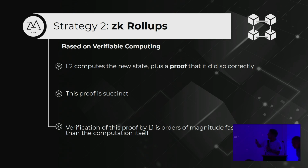And this proof is succinct. It's short, which means that the verification of this proof by layer 1 is orders of magnitude faster than the computation itself. Right? So the idea is that you gain because now layer 1 doesn't have to do the computation, it only has to do the verification of the computation, which is supposed to be much faster.